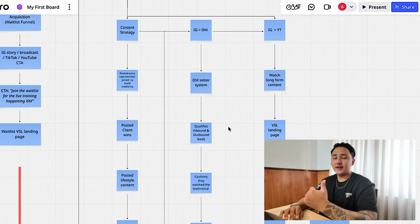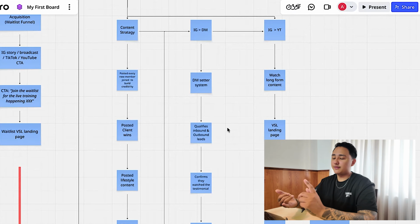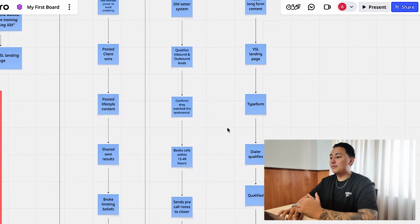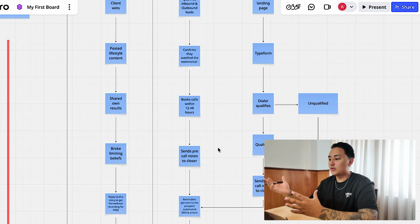So we were getting a lot of inbound leads, and we had the setter doing a lot of outbound outreach as well. Once they qualify, we make sure of the financials, that the main decision maker is going to be on the call, that they're serious and the desire is there, and we try to book them in as soon as possible, within the next 12 to 48 hours. They must watch the post-booking video, which will help nurture them more before they jump on a call with the closer.